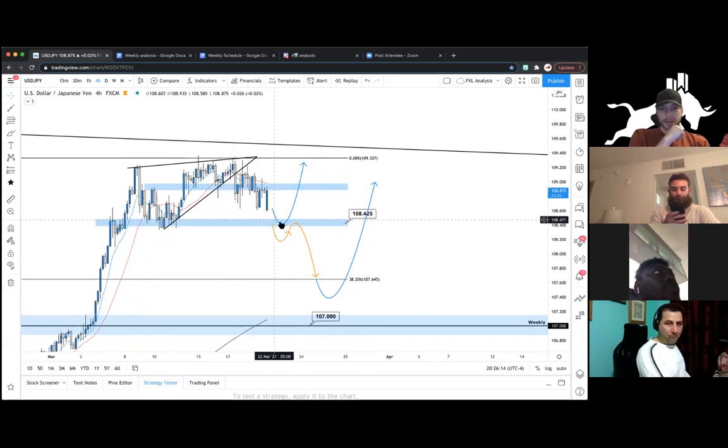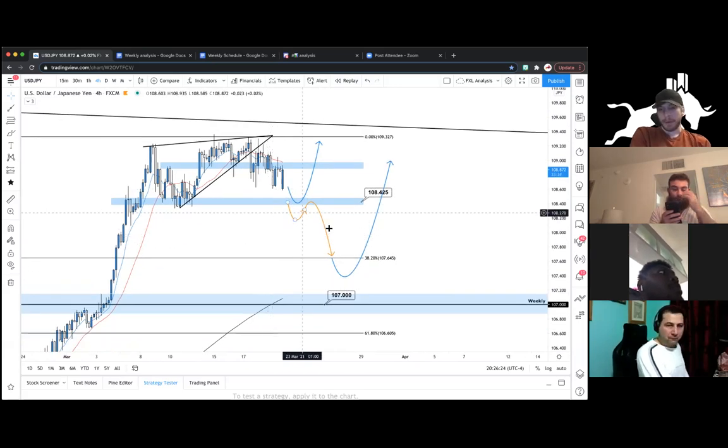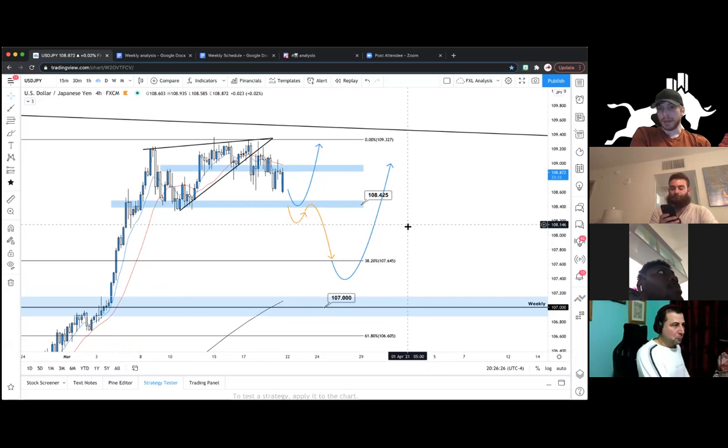Again, it's either going to just reverse from this area, 108.425, start pushing higher towards a new high, or we'll start seeing that correction start to develop. All right, and yeah, so that's where we're at.